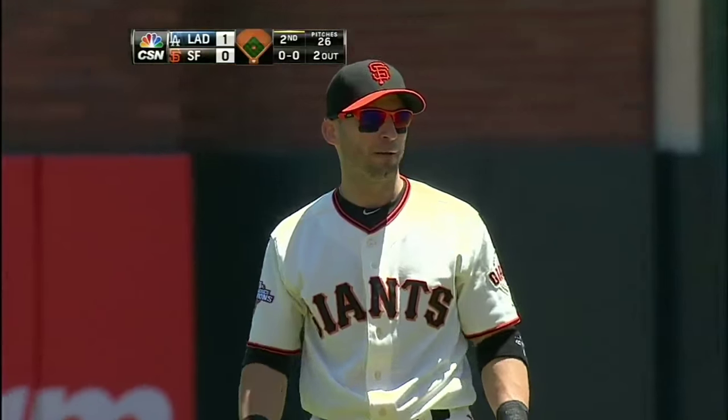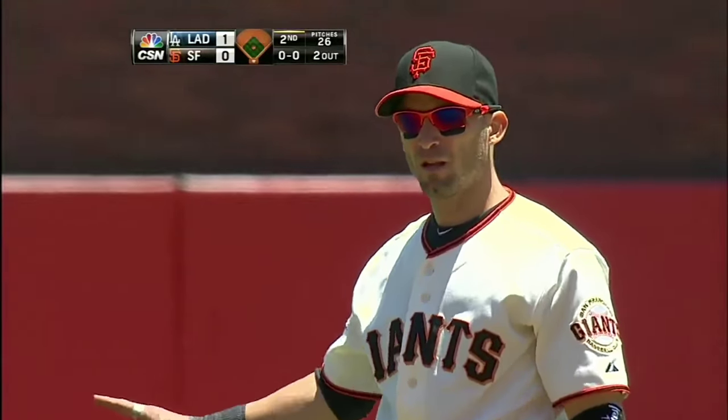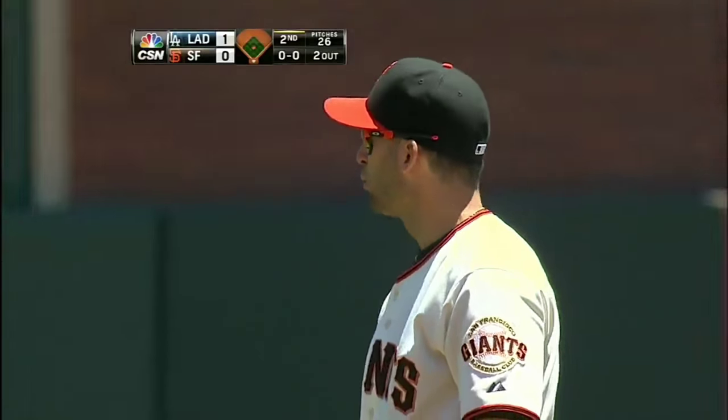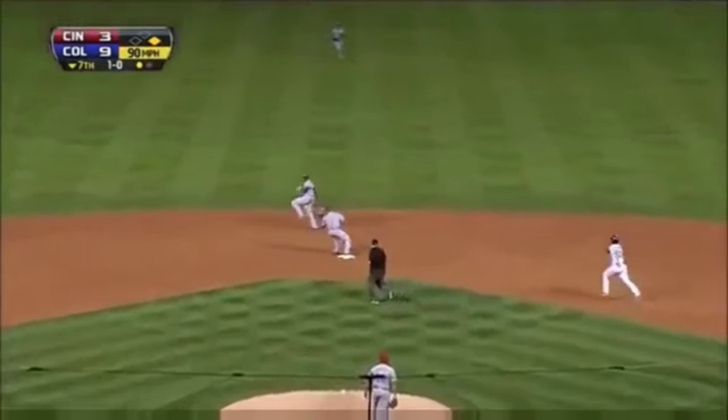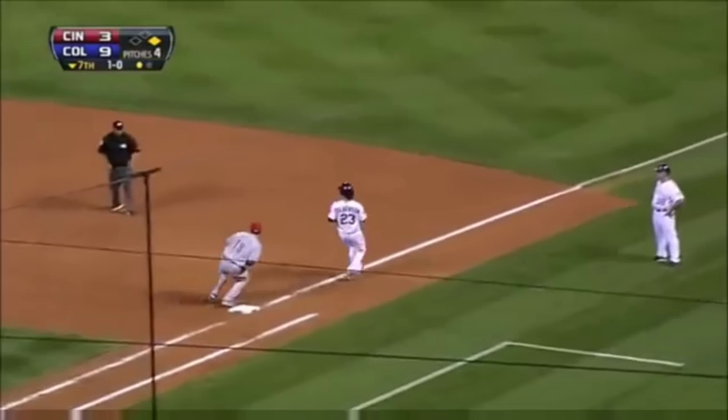Scudero's got it. Slides, gets up, throws. Well, that's a move that he's perfected. Scudero, not a big guy. Of course, the Reds still hopeful. Ground ball toward the middle. Phillips behind the back, flip to Cozart for the out.